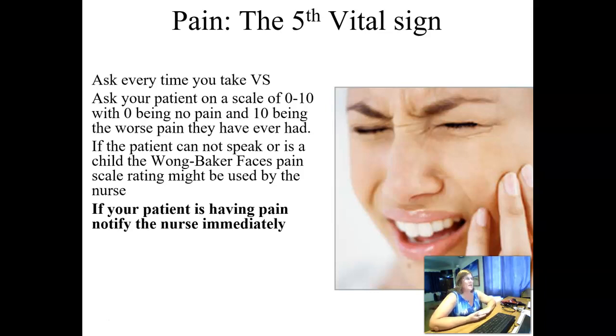If the person cannot speak, or if it's a small child, they also use the Wong-Baker Faces Pain Scale rating, which has pictures of faces from happy faces to sad faces to crying faces to screaming faces, and they rate the pain by pointing to that picture. Or if it's a little infant, sometimes the nurse has to judge where that face would be. If your patient is having pain, we need to notify the nurse.